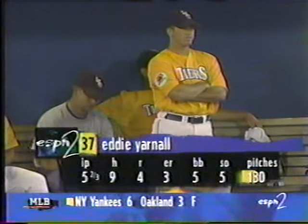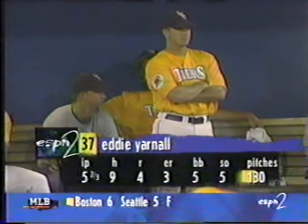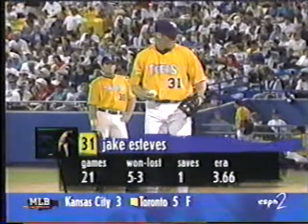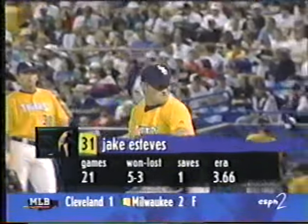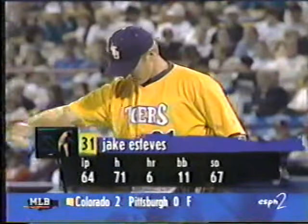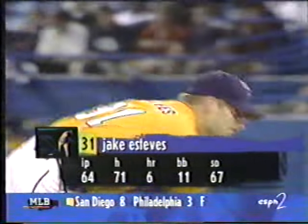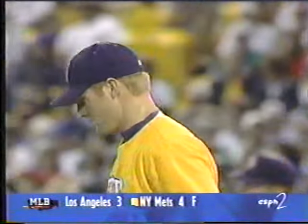Yarnell is done: 5 2/3 innings, 9 hits, 4 runs, 3 of them earned, walked 5 and struck out 5, threw 130 total pitches. And Jake Estevez, the junior from Auburn, California, comes on. He had a sore arm last week, pitched only 1 game in the regional and allowed 2 runs on 4 hits. Very good control, has a good slider, and 67 strikeouts in 64 innings pitched.